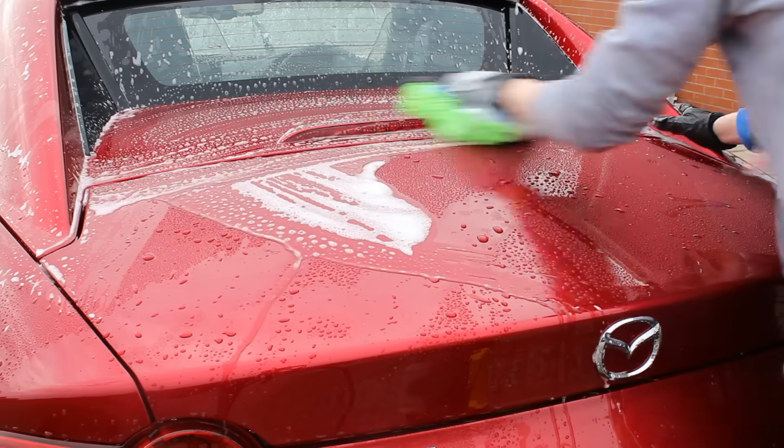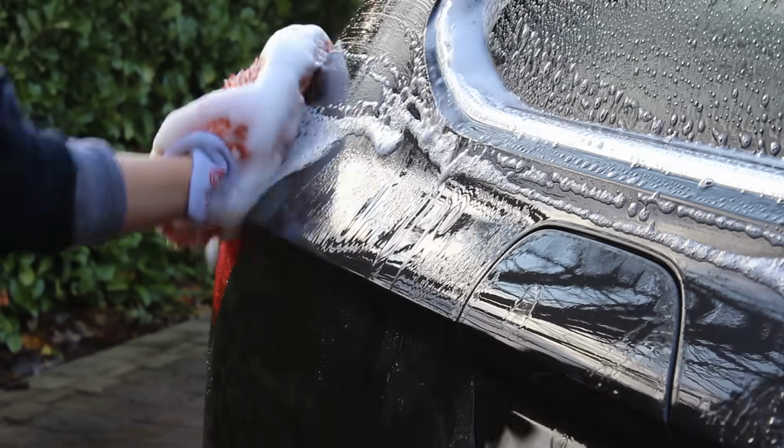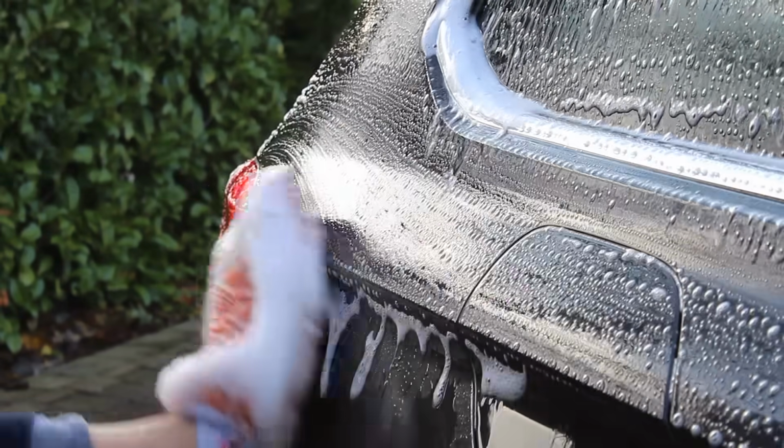Up until about a year ago, I always used to wash my car using the noodle style mitts. However, I made the switch to these microfiber style mitts and personally could not see myself going back to the noodle ones. These feel much softer and more premium when you're washing the car, and they feel a lot nicer and slicker on the paintwork.